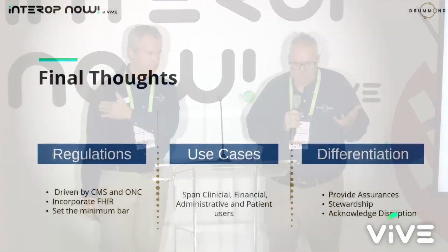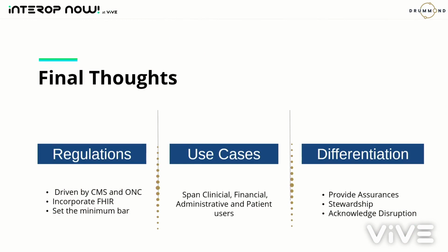So just to wrap up a few final thoughts, as far as where we're going, there are more final rules to come. There are more use cases to come, and that's just going to differentiate the market even more, in the need for developers to be nimble, to be reactive to where the market is going and where the government is pushing it.